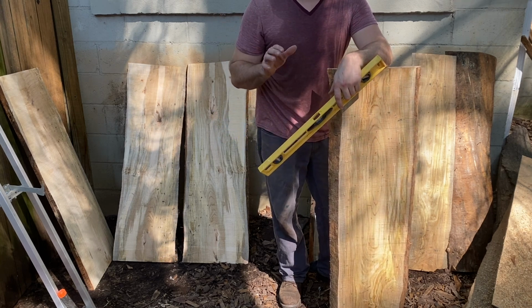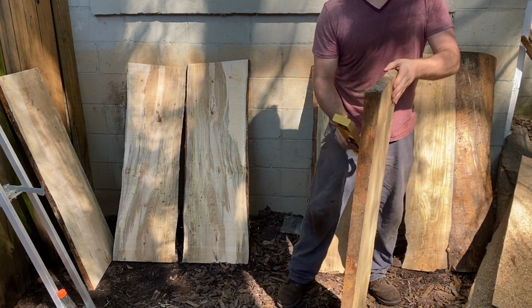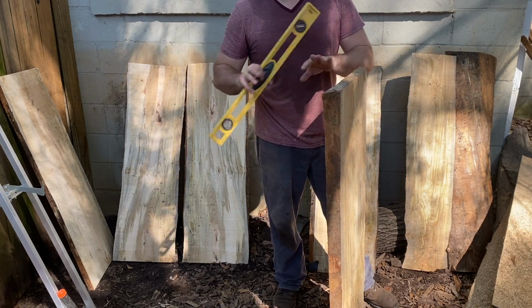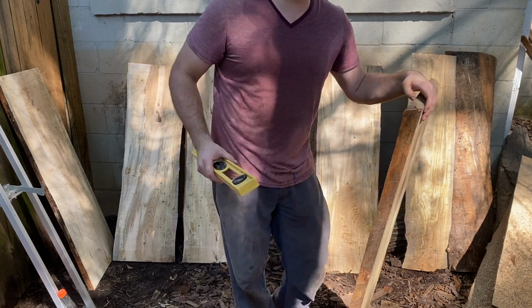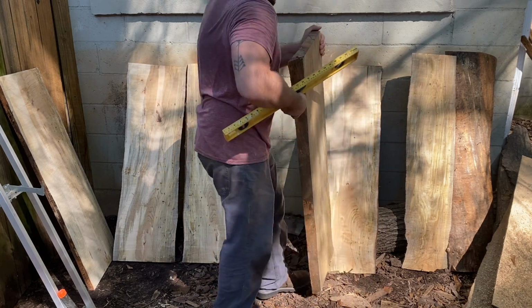But despite that, this board isn't ruined. If that would have happened with my kind of jerry-rigged 2x6 technique, that board would have been toast, and I'd either have to plane dang near 3/8 of an inch off of it, or cut it up into something smaller. It's just incredible.